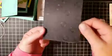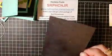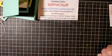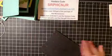So there is our paper, and you can see all those little circles shining, and as soon as this is nice and cool, I'm going to wipe off any of that extra powder that was left on here. And that powder will just wipe off easily.